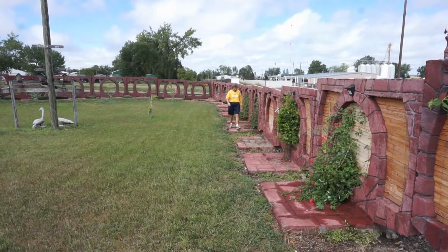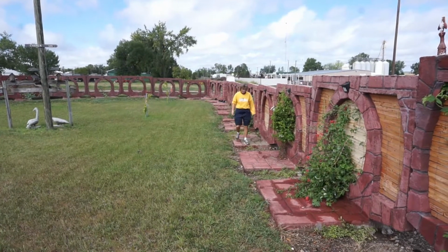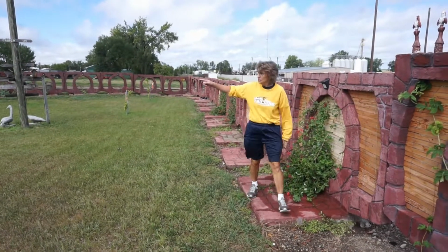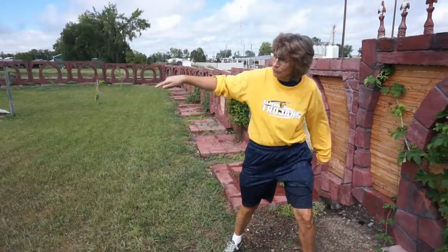I gotta finish the sidewalk. That's right. And then I'm thinking, when you do finish the sidewalk all the way there, we need some stepping stones from the column to the cement. Yep.